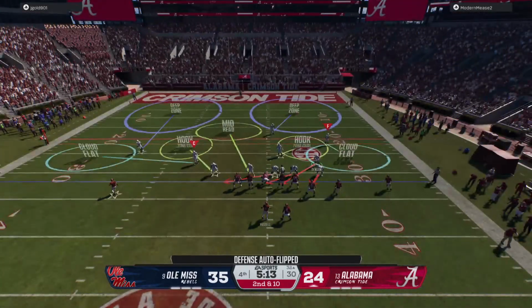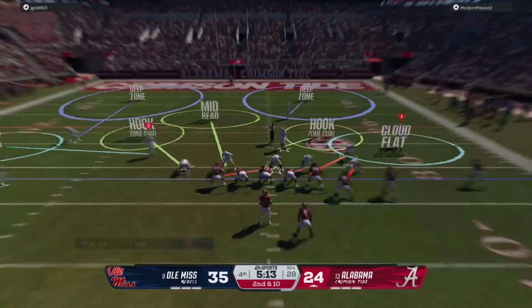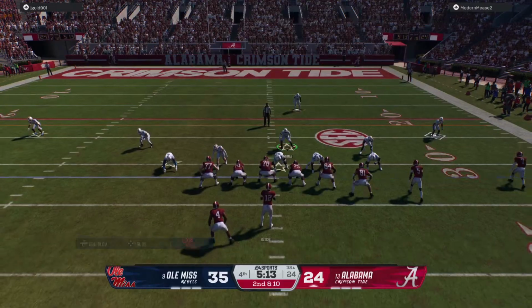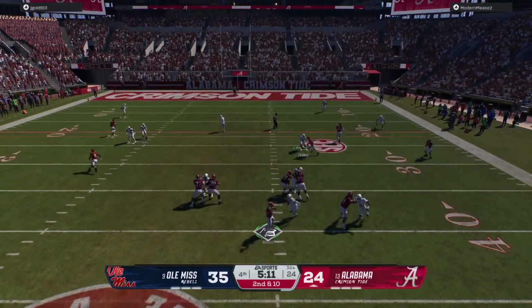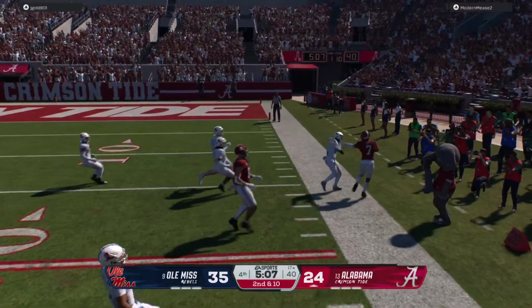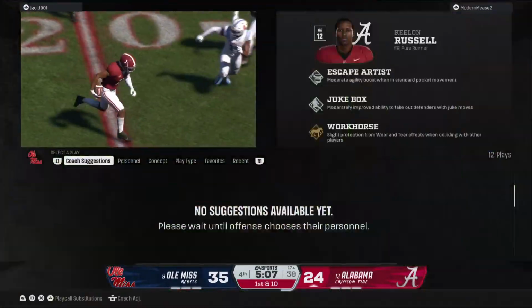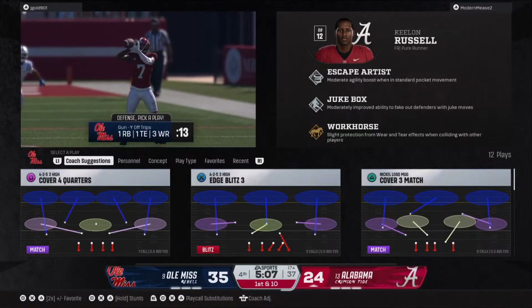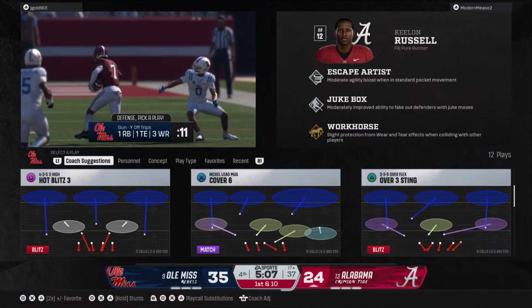Behind the chains now on 2nd and long. Keelan Russell makes the catch. It's Scott. Oh, the sweet spin, and he's free. Ripping off the huge gain down to the 17-yard line. Really nice job responding by the offense here.